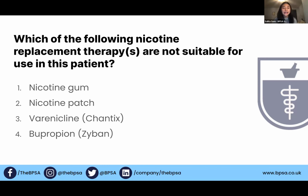Okay. All right. A lot of you have very mixed answers, and actually there are two answers to this question. The majority did get that right. But there is also another answer, which is the nicotine gum. If you remember, the patient has dyspepsia, inflammation in their gastric lining, and is taking, I think, Gaviscon for it as well.